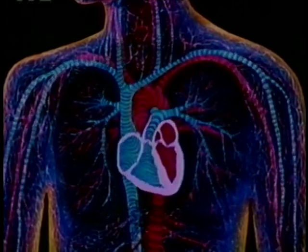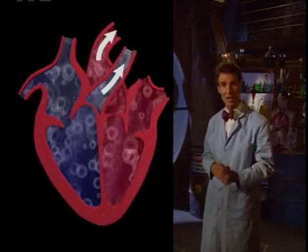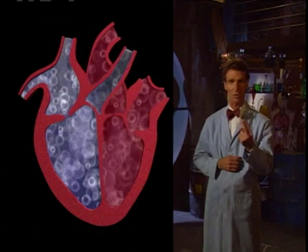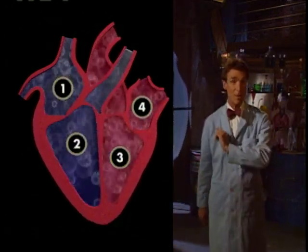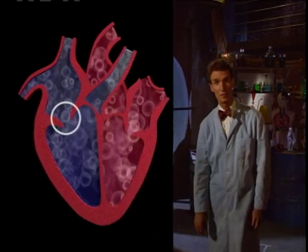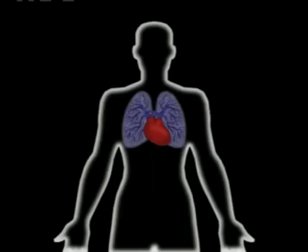It is the pump. To send blood 2 ways at once, your heart has 2 sides, and each side has 2 parts or chambers. So altogether, we've got 4 chambers. Now, to make this work, your heart has valves, like gates, between the top chambers and the bottom chambers. Without the valves, this pump wouldn't work.